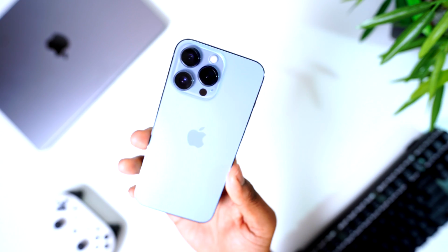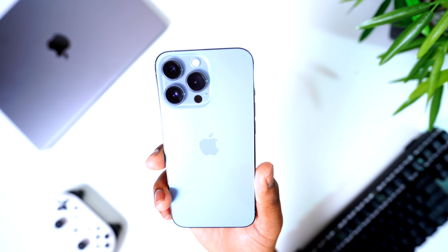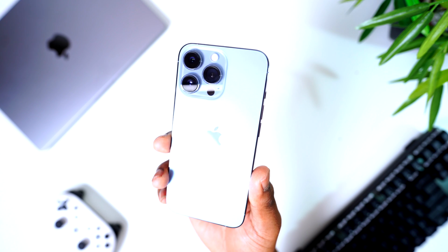So I do wish that Apple included USB-C in this, and then my whole argument is gone because you could do so much more things with USB-C. It means one less cable, data speeds are a lot quicker. So I do wish Apple would finally add that.